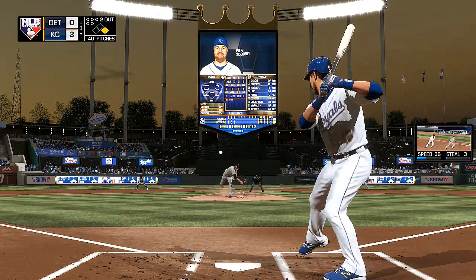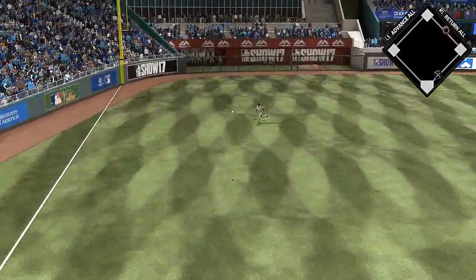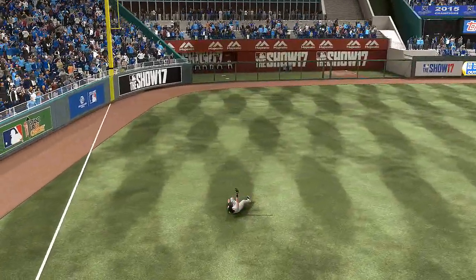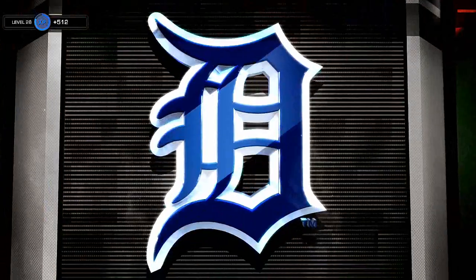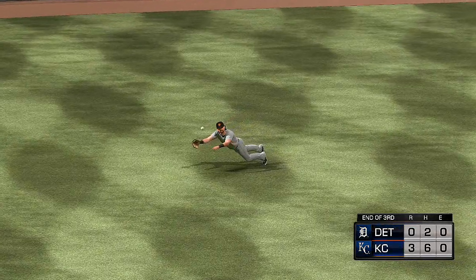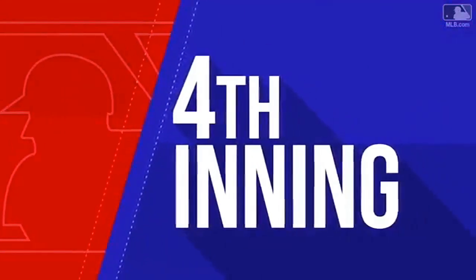So Zobrist is up to bat here. His first pitch, he's going to hit this one out there. That one's going to go in. Oh, I thought that was going to be a base hit, but it gets robbed. Nice job by the left fielder, who makes a nice snag. Great jump there, and that ends the inning.